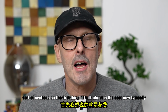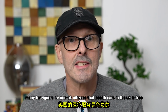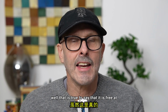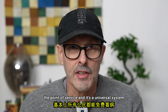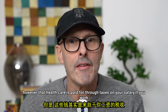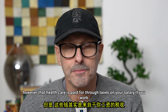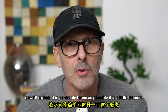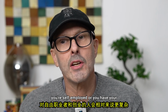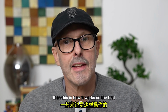Now, typically, there's a misunderstanding by many foreigners, i.e. non-UK citizens, that healthcare in the UK is free. Well, it is true to say that it is free at the point of service, and it's a universal system that everybody will get treated completely free of charge. However, that healthcare is paid for through taxes on your salary if you work. Now, I'll explain it in as simple terms as possible. It is a little bit more complicated than this for some people if you're self-employed or you have your own business. But for a majority of people who work for a company, this is how it works.